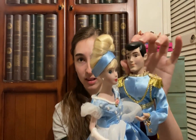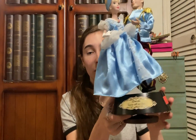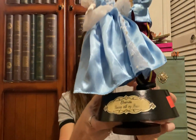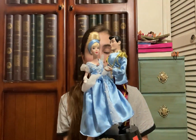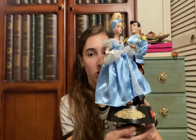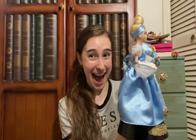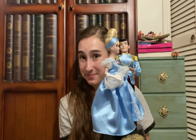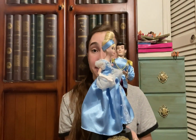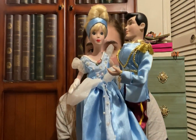They are porcelain, just like the regular brass keys, and I know he's brass key because they have a little key, and it's on a little pedestal, and the pedestal says Cinderella dancing with my prince. It was only $14.99, and the coolest part is if you turn the crank, they spin around and the music plays. So I'll play a little bit, but obviously it won't turn because, see? Yeah, so as you can see, it turns and everything, and it's in pristine condition.